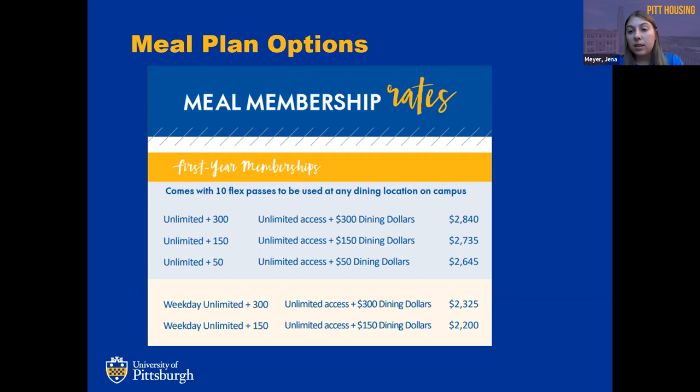And then something else that we have with each meal plan are meal exchanges. So most of these get one meal exchange per day, which means that you essentially use one of those unlimited access swipes at one of our on-campus dining facilities for a meal option. So our on-campus dining facilities have designated meals that you can use one swipe for. So you don't have to use any dining dollars for those. So let's say that at True Burger, you want to get the veggie burger with fries and a drink, and you just have to use one swipe. It doesn't cost you any additional dining dollars, and you get one of those per day.